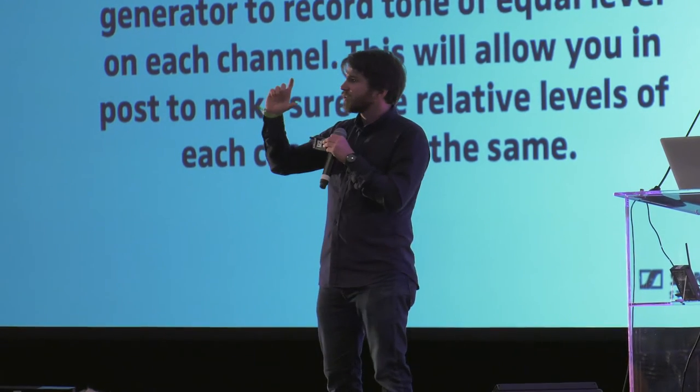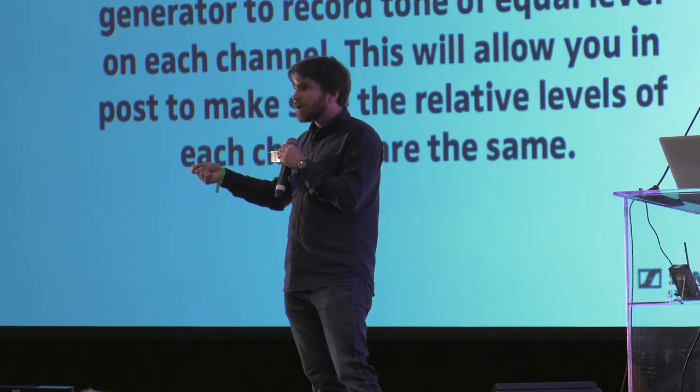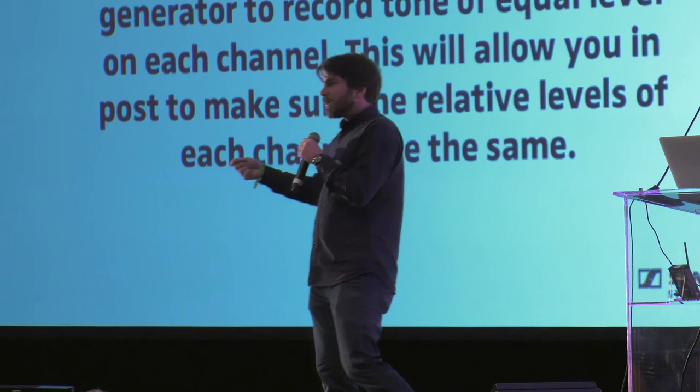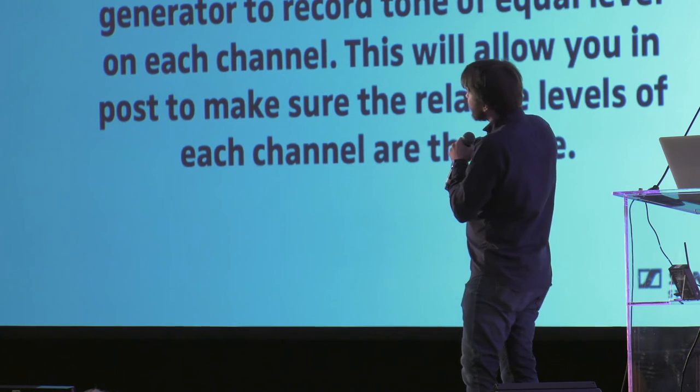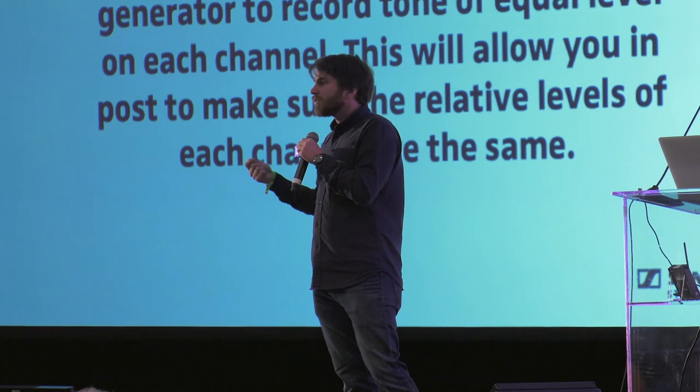I'm sure you've seen these. It's a little XLR plug that goes right into your recorder. It allows you to play a certain tone at a certain amplitude. We recommend that you record on each channel that you'll be recording Ambisonics on a tone of equal level.